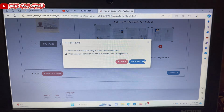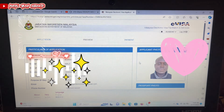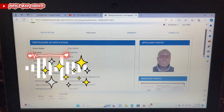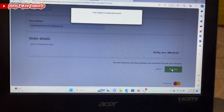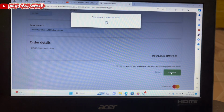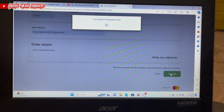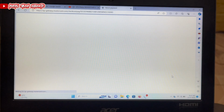Then you move on to proceed. So that's it. Ensure that everything is correct and genuine. So I'll proceed. And this is all my details. After you go through all your details to see that everything is intact, everything is correct, then you come to the payment section. In the payment section, you are going to choose how you want to pay. If you want to pay with a Visa, you put in your Visa details and it will be processed for you to make payment. So you just deduct it directly from your Visa card that you attach to the e-visa payment, and they will notify you.